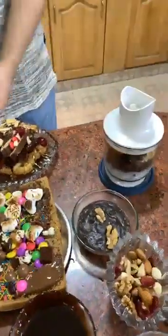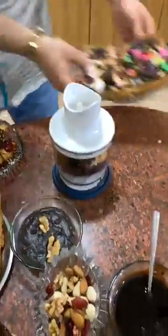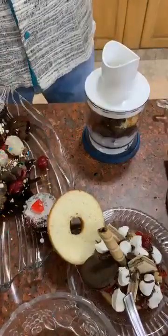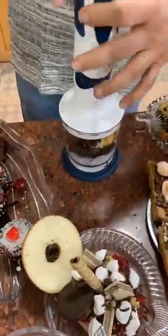And I'm going to make some space to blend the brownie mix. Now, the good thing about the brownie is that you do not need to use the oven.